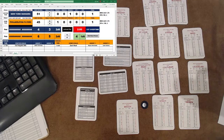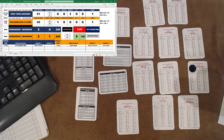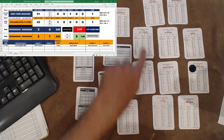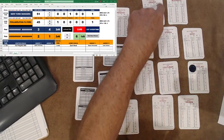All right, here we go. +1 for the Flyers again. 7. Advantage right wing. The Cavier in his defensive zone 21. Uh-oh. That's a 31. We're going to check the physicality. That's a 1, 2, 3. Wow. St. Louis is a 1. Stefan is a 1. Nash is a 1. So that's 1, 2, 3, 4, 5, 6, 7, 8.